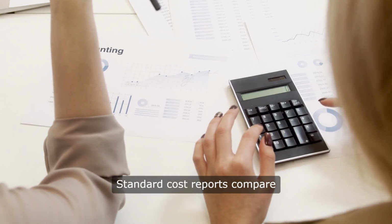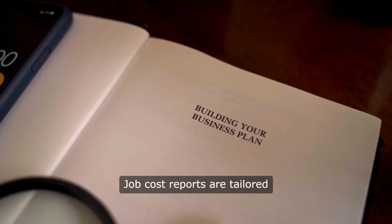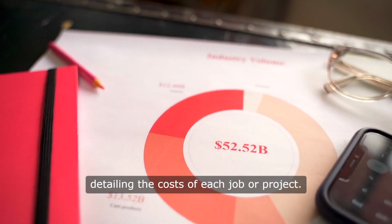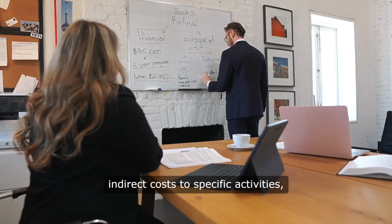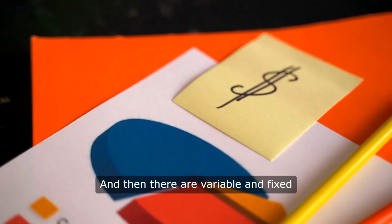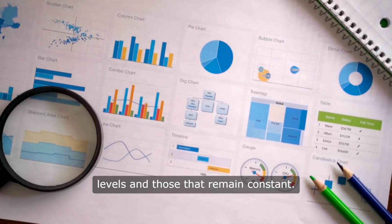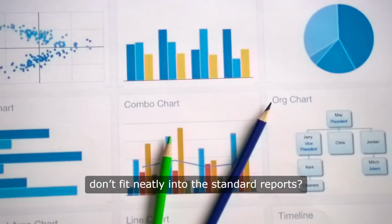Standard cost reports compare standard and actual costs based on historical data and forecasts. Job cost reports are tailored for project-based businesses, detailing the costs of each job or project. Activity-based cost reports allocate indirect costs to specific activities, providing a nuanced view of expenditure. And then there are variable and fixed cost reports, which separate costs into those that change with production levels and those that remain constant. But what about those unique situations that don't fit neatly into the standard reports?